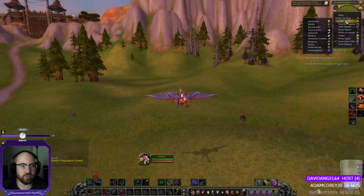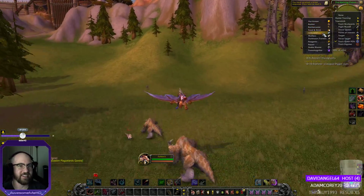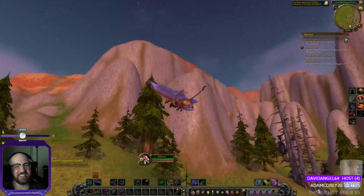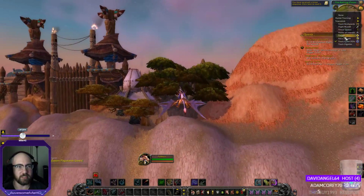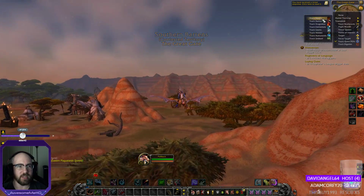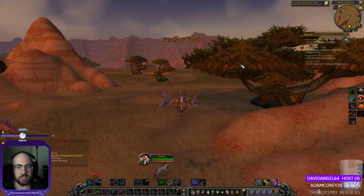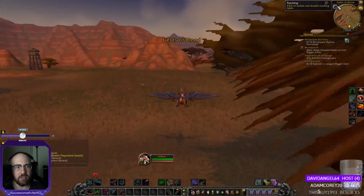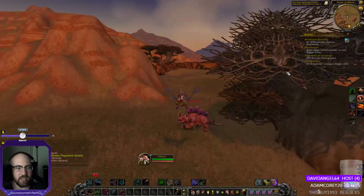Oh, I can track my tracking. I can track bankers, profession trainers. Oh my god. Can everybody do that? Or is that just a hunter thing? Like, everybody would be able to do these, I assume. I guess hunter tracking is the only bonus stuff that I get. Man, back in the day, hunters were the only ones that could track anything. Like, nobody else got that option. That little magnifying glass.